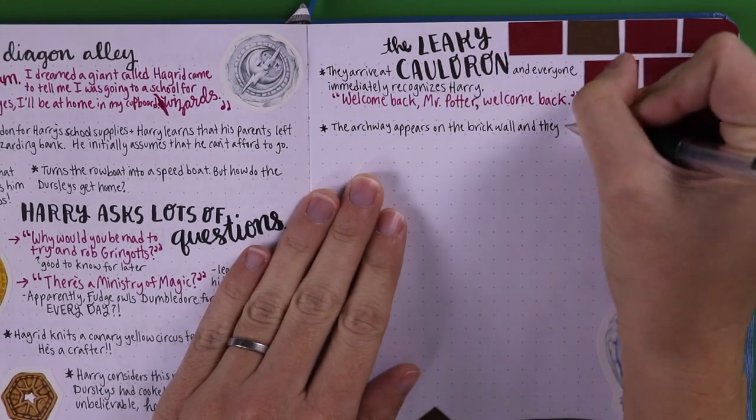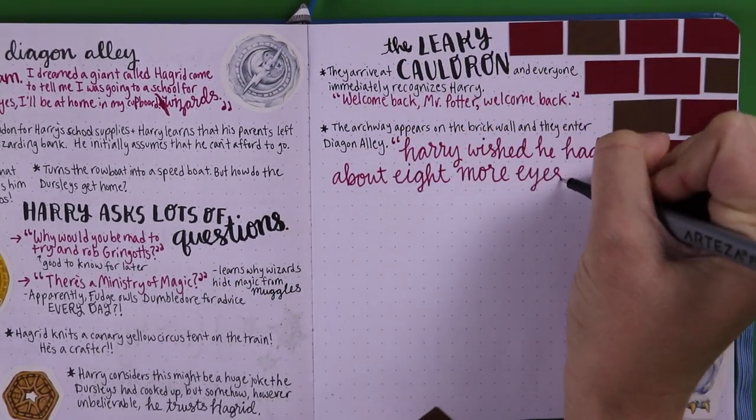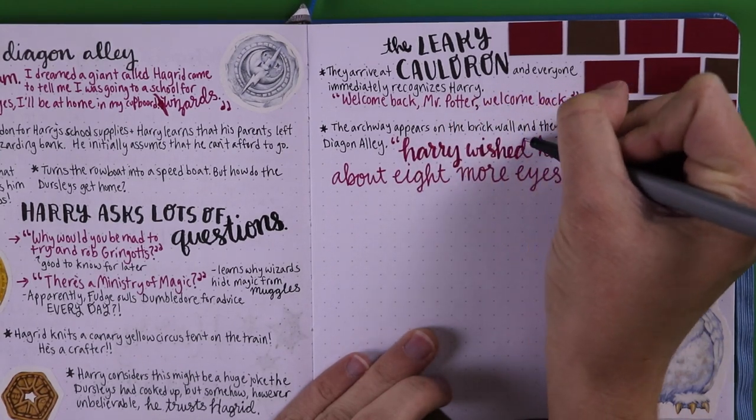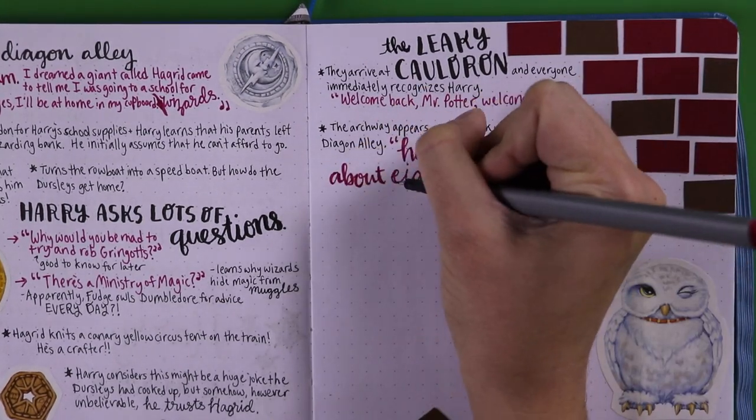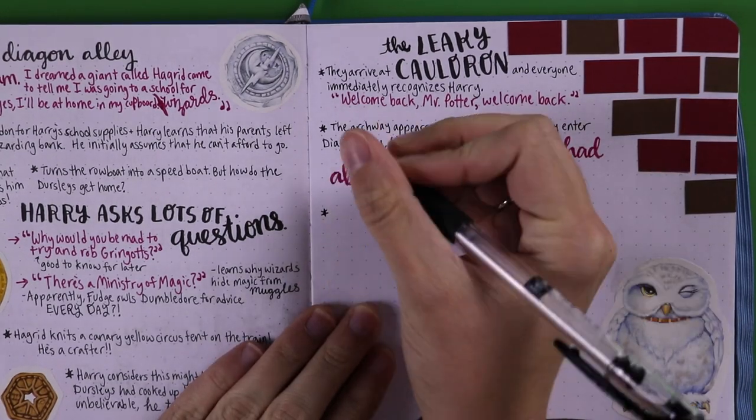The iconic archway appears through a brick wall, and they enter Diagon Alley. I had to write down this quote because I thought it was great. It said that Harry wished he had about 8 more eyes. Next up is their trip to Gringotts Bank.